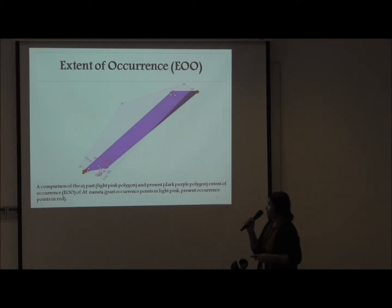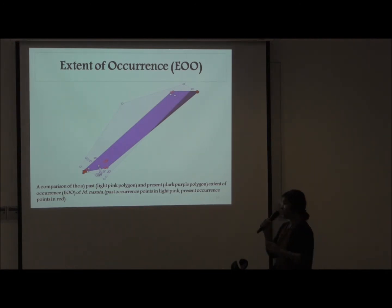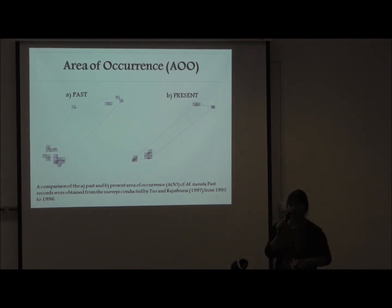What you see here in the light pink polygon, or light gold polygon, or whatever, is the past extent of occurrence, and the dark purple polygon is the current extent of occurrence, and you can see that it has shrunk by about 50%. This is the same for the area of occurrence. On your left is the past area of occurrence, and on the right is the current area of occurrence, and that too has shrunk by about half.